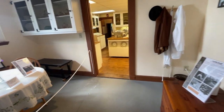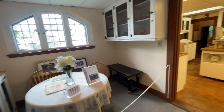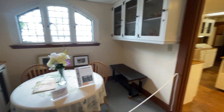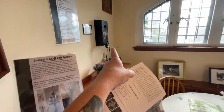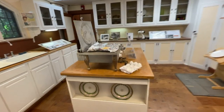Between 1930 and 1950, Hammond employed an average of 7 people at one time to run his home. The area we are in down here now is essentially the staff leisure area and staff kitchen. Here's the staff call system that he had installed. If we go through here, we have the kitchen.